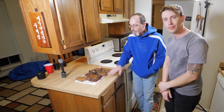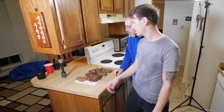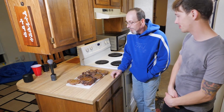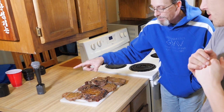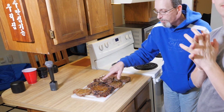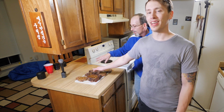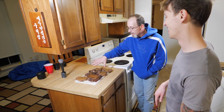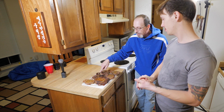All right, here we go. We got it. Now we've got everything cooked. We're ready to do our taste test. What we've got here are the 2 steaks that were cooked in the pineapple juice. That's the prime, and that's the select Walmart. Whatever's left of the grass-fed. Correct. Everything else is cut up pineapple.